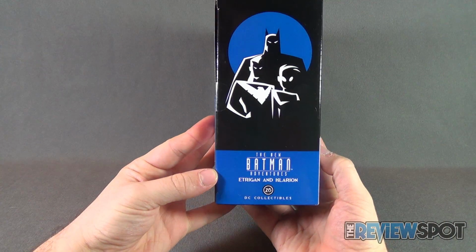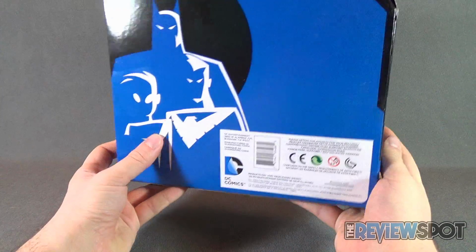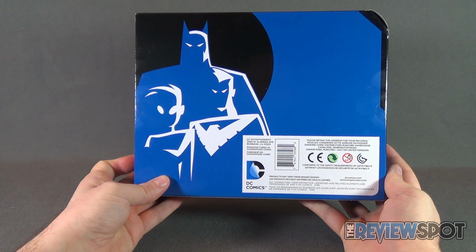On the side of the box, we've got the new Batman Adventures, Etrigan and Klarion, number 26. And then on the back, nothing. No read-up, no nothing, no additional characters coming out in the wave.